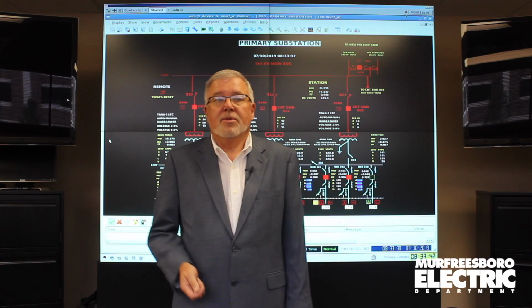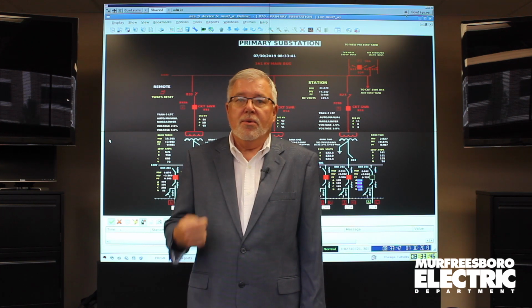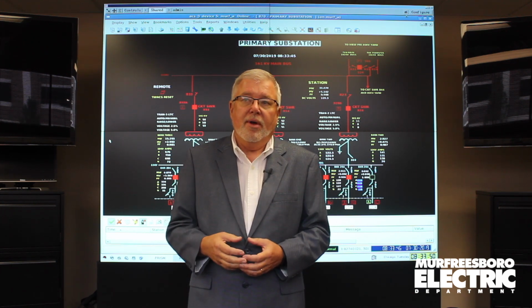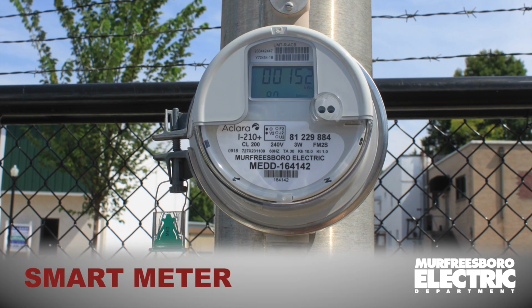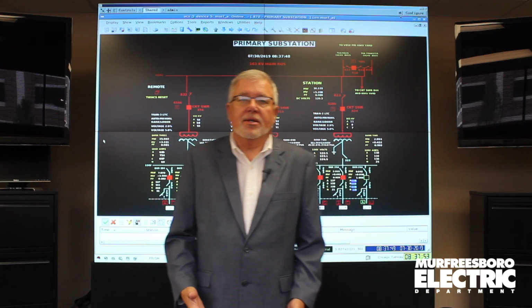We have an outage management system, and we have smart meters. So when you call in with an outage, it will look at the call, and it will start asking the meters around you if you have power, and it can judge the size of the outage. There are different sizes of outages.